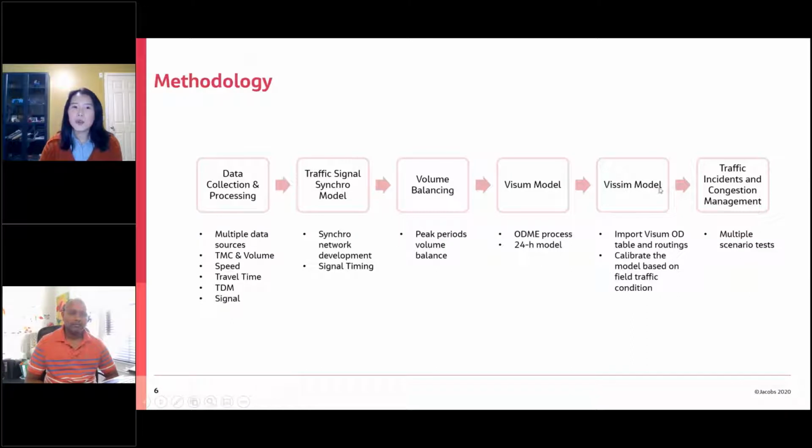This diagram workflow shows our process, the methodology from data processing to the final traffic incidents and congestion management. We have multiple data sources, including the Delaware real-time 24 hours data, which include volume, OD, speed, and travel time. And we also have the Delaware traffic count study for volume and speed peak hours, and also the Cube TDM models, which we will use to validate volume from other data sources.